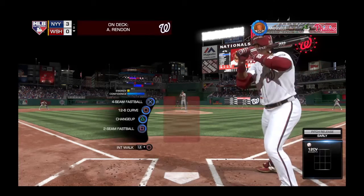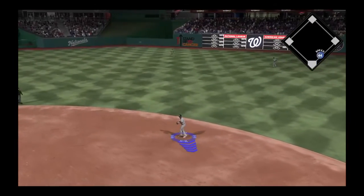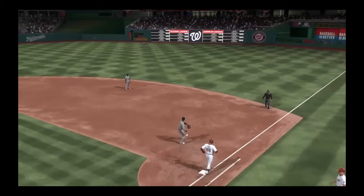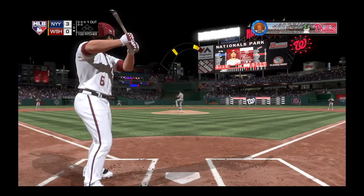And that misses, so it's a full count, 3-2. Hey, one of the things you want to do with a starter, get that pitch count up. Here's another productive at bat as this count now gets to 3 balls and 2 strikes. No problem here, 1 away. In now is Anthony Rendon. He steps in off a base hit in his last at-bat.